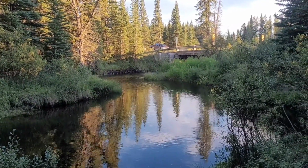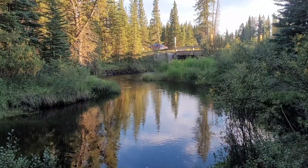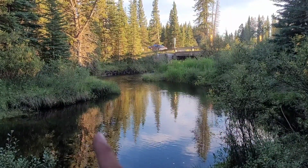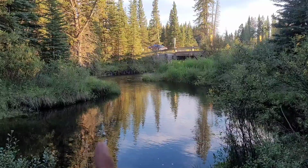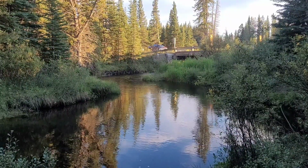Such a beautiful spot. But anyways, I'm going to go right along the edge over here, as I can't cast very far. I'm using my son's pole too. And I'm going to try in here and let it float down off to the side. So let's get fishing.